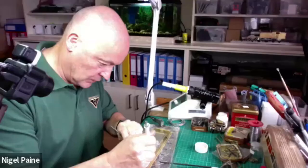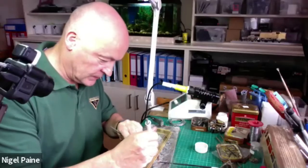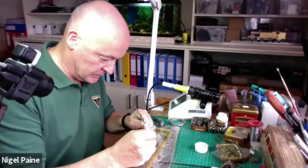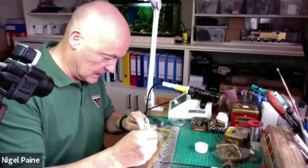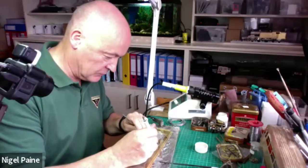Ian has just asked the question, is the body of the vehicle screwed to the underframe, or is that soldered as well? It will be screwed. The instructions, Ian, for this kit are very basic, and they're in Czech, which is even worse. I've decided that it will be removable.